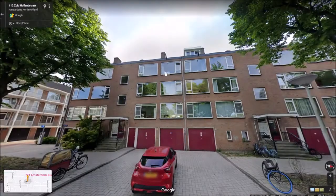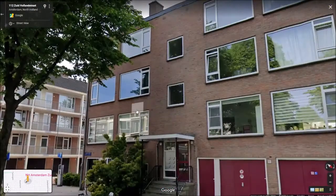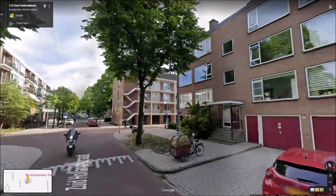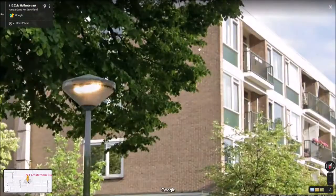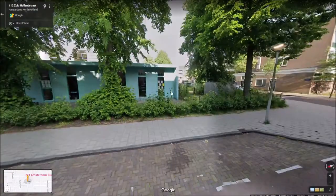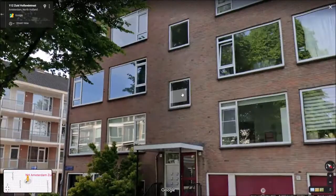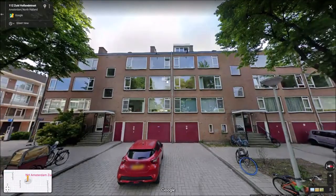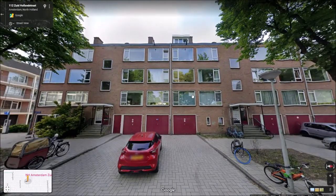But anyway, huge windows, brick structure. The Dutch really don't like to work with concrete, so virtually every modern building you see has a brick texture on top, white windows, bricks. That's the most typical form of Dutch apartment building you can find, from the post-war era.